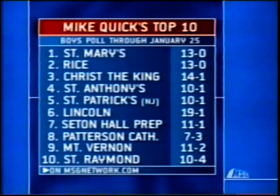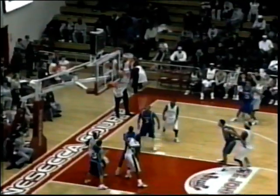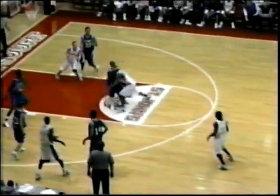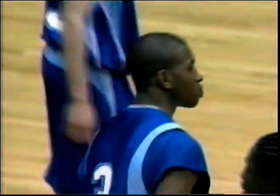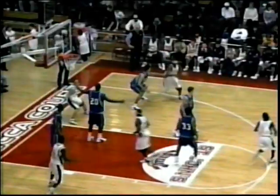St. Mary's, Rice, Christ the King, St. Anthony's out of Jersey. St. Patrick's, we'll see them tonight out of New Jersey. And Mount Vernon down there. We're checking in at number nine. Those are the records as of this past January 25th, because you'd be wondering when the poll gets updated. But nonetheless, that's why the difference in the record. St. Mary's will have won two games since the poll last came out.